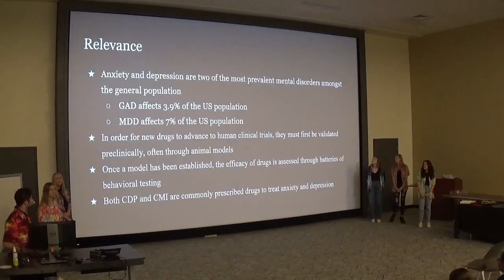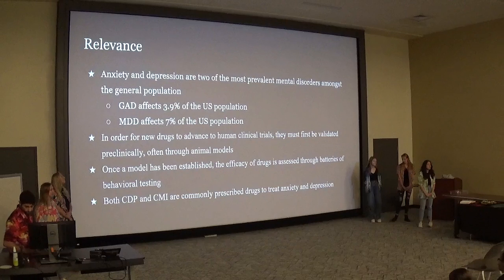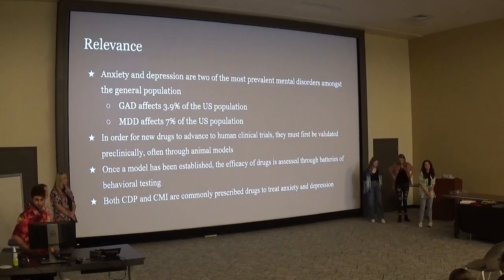Today we will be presenting on Chlordiazepoxide and Clomipramine as effective anxiolytic and antidepressant treatments in rats. So this current study has a lot of relevance, especially in the field of medicine and mental health.